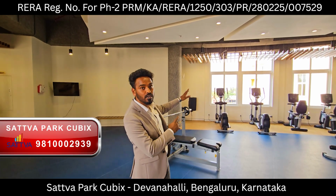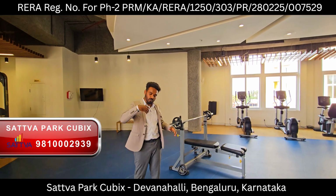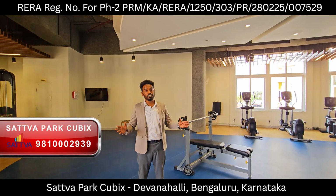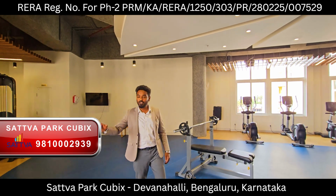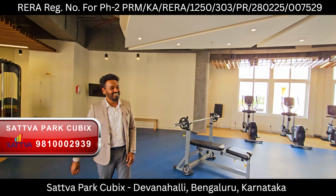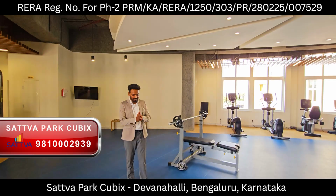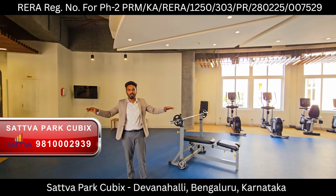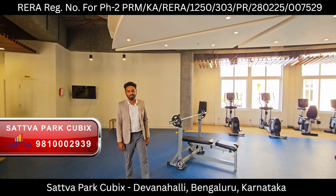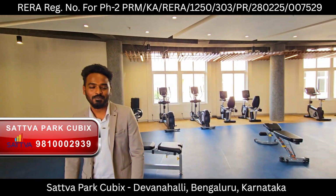There is one such unit on the 13th floor in Tower 3. They have taken 2-3 BHKs and removed the wall in between, so it has become 6 BHKs, 6 toilets, 6 balconies, plus 2 kitchens and 2 living and dining areas. Very nice. It gives the vibe of a penthouse, though we don't have any penthouse here in Park Cubix. That possibility is there in phase 1 and phase 2 as well. Okay.